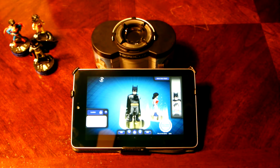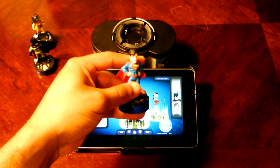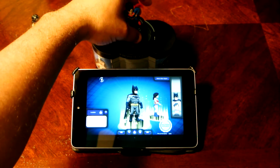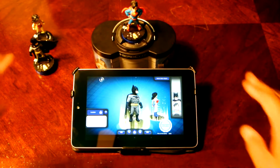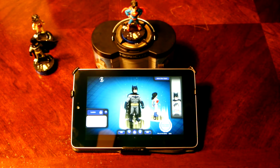So let's say that I don't want Batman as my main character. Let's say I want Superman as my character. So I just grab Superman here, I put him down on the Click Station, make sure that the arrows line up, and then we turn it clockwise, and this happens. And each figure has their own sound effect, if you will.